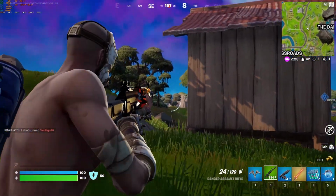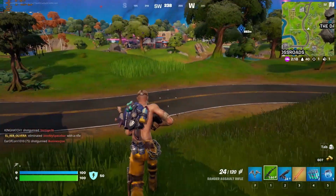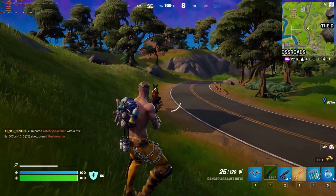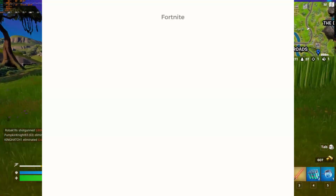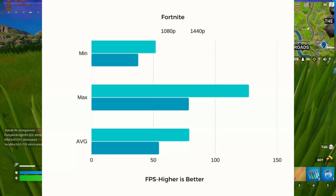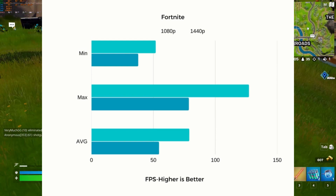So since the feature set is botched, in game it's just dead, how did it do in games? Well, I paired this card with my main rig containing an i7 12700K and 32 gigs of DDR5 5600.